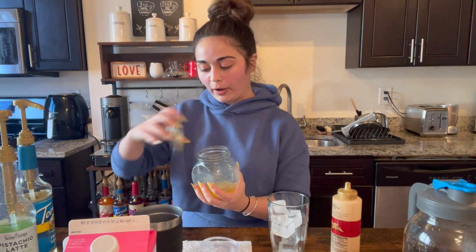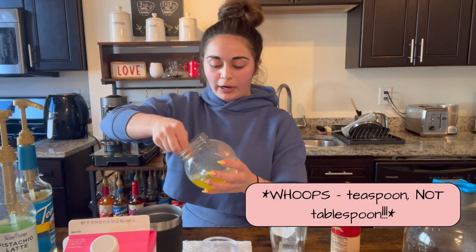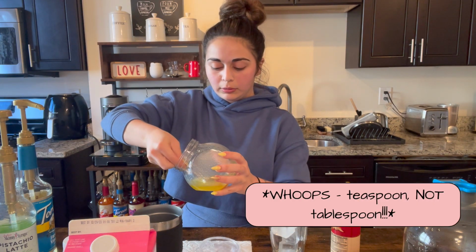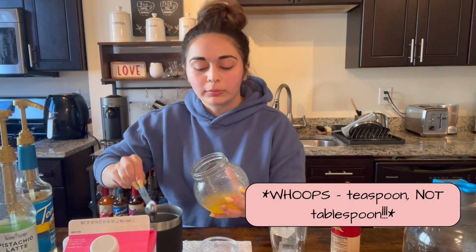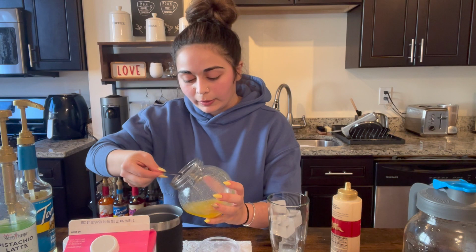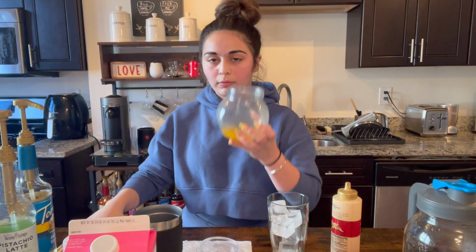So that's what we're doing at home. I'm going to use a tablespoon of this brown butter syrup. Did I say tablespoon? I meant teaspoon. And we're going to do 2 of them, sorry. 2 teaspoons of this brown butter concoction.